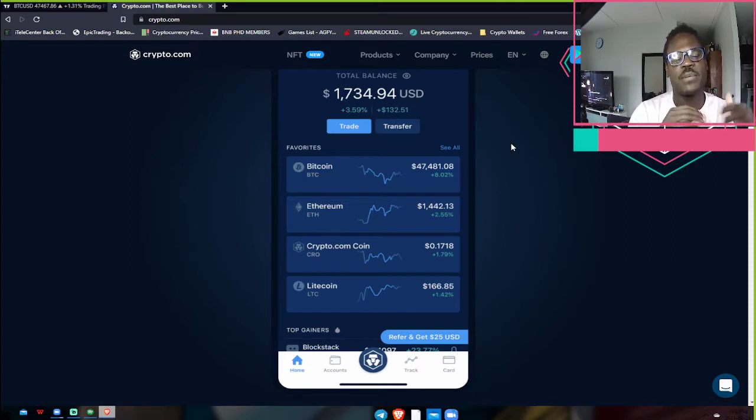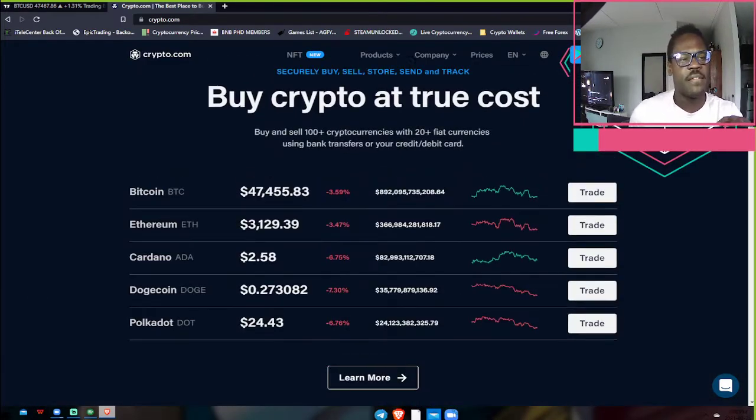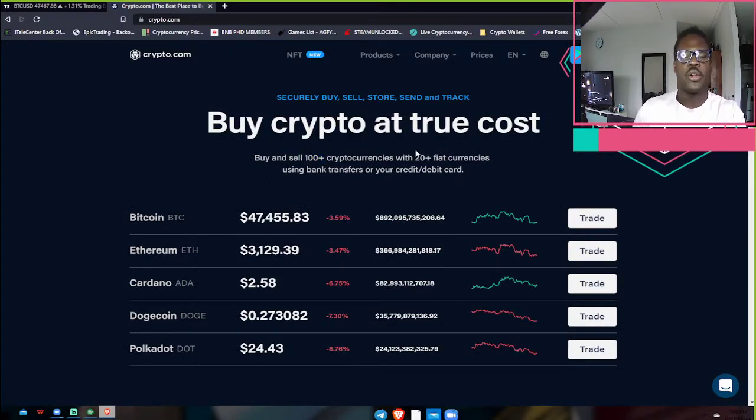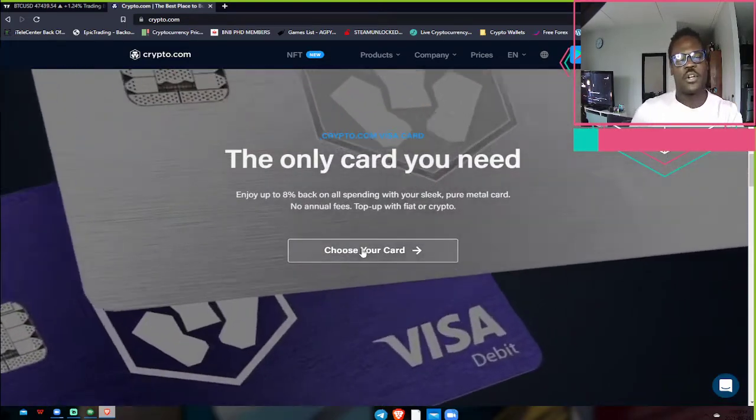You guys can purchase with your debit card directly on here. Just sync it up for instant purchasing, and it has the majority of all the assets you're going to be looking for. It has, I believe, over 100 different cryptocurrencies plus 20 fiat currencies. And you can use bank transfers as well, or credit or debit. It just makes it super simple in terms of purchasing.